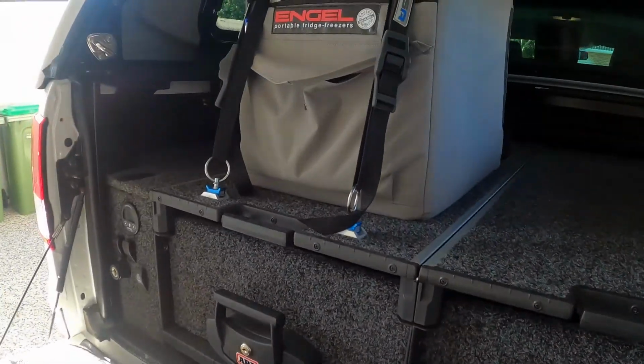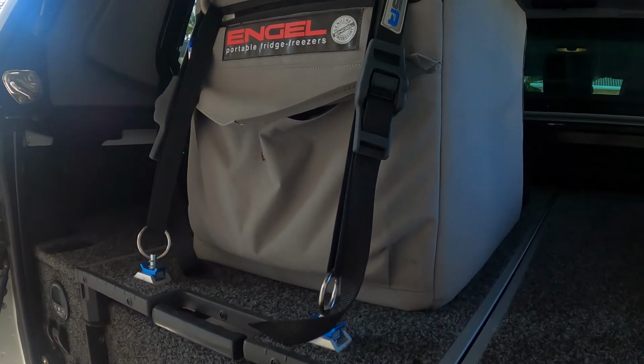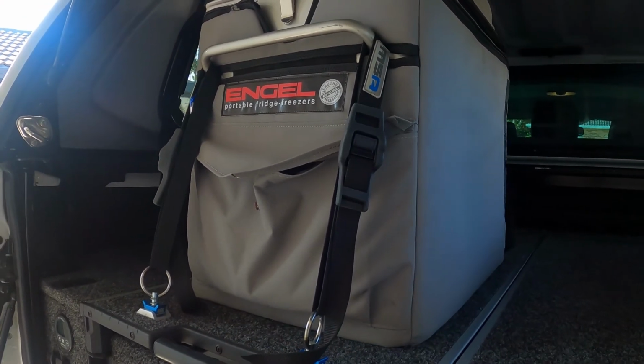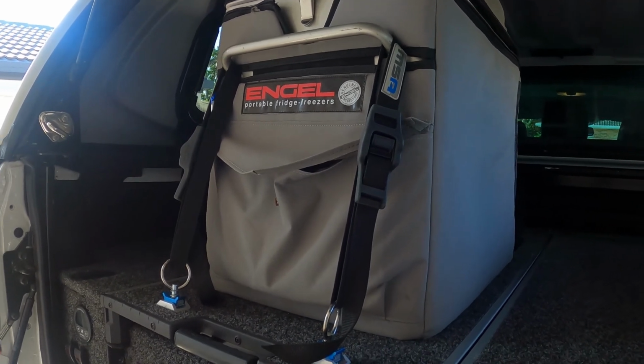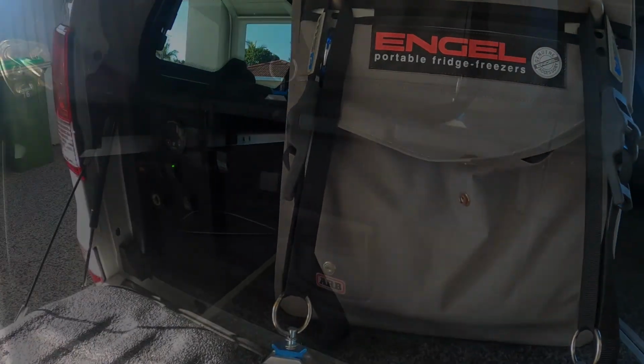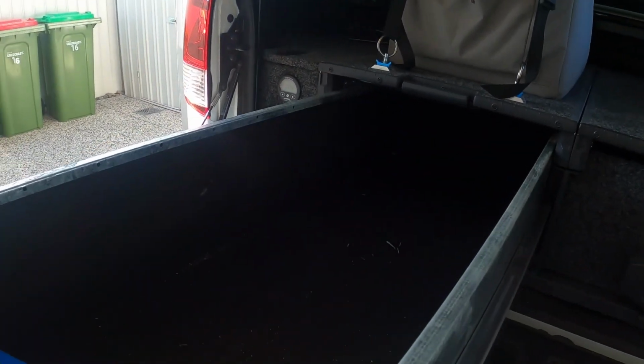And then on the other side here, I've got my trusty old Ingle 40 litre. I've had this fridge 15 years or so, and literally it hasn't missed a beat. It's been fantastic. Anyway, another drawer, empty at the moment.